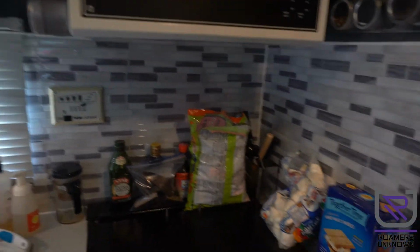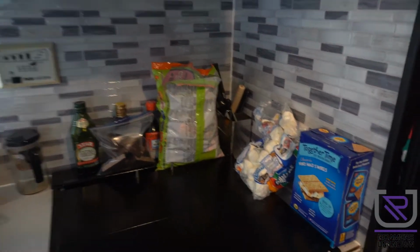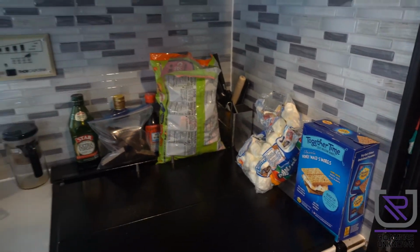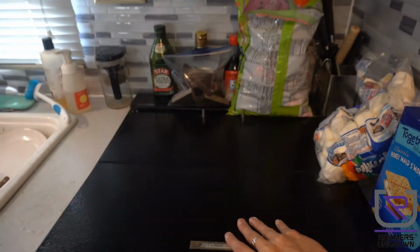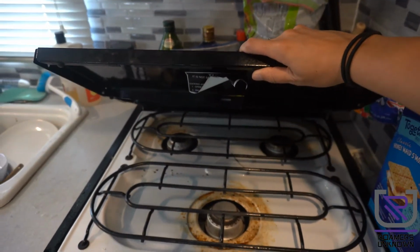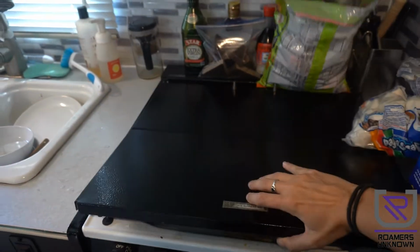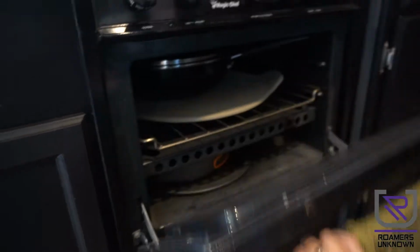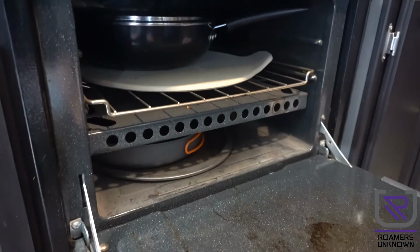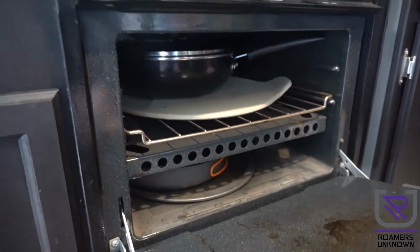We recently redid the black backsplash. We got some S'more stuff and candy that we had last night. This is our little stove. Comes up, can cook under there. Our oven that we don't really use a whole lot, but we just got a pizza stone, which we're excited about, so it'll help cook.